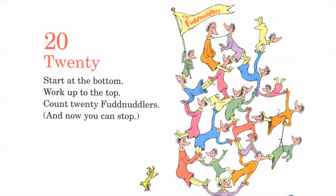20. Start at the bottom, work up to the top. Count 20 fuddlers, and now you can stop.